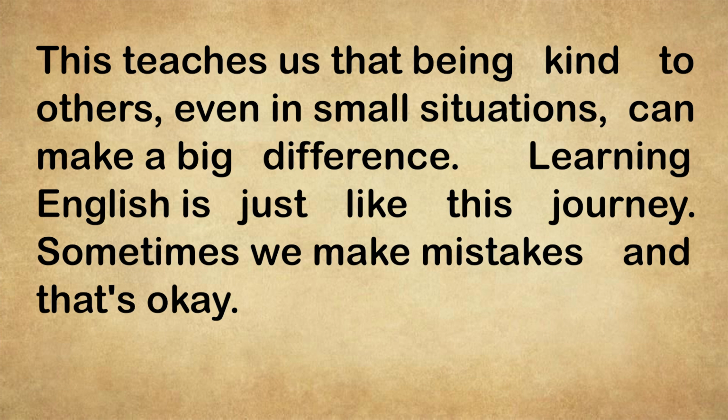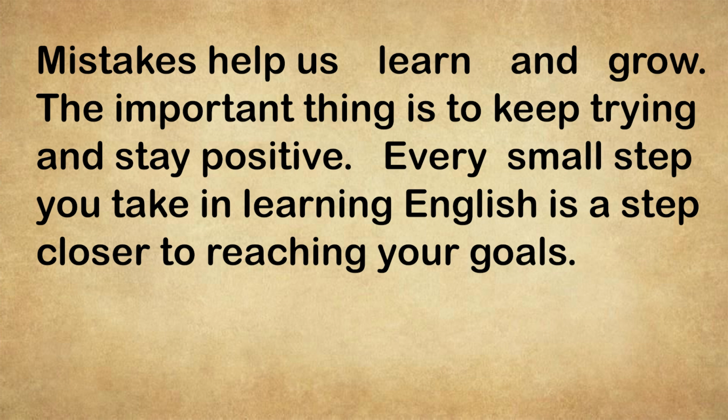Learning English is just like this journey. Sometimes we make mistakes, and that's okay. Mistakes help us learn and grow. The important thing is to keep trying and stay positive. Every small step you take in learning English is a step closer to reaching your goals.